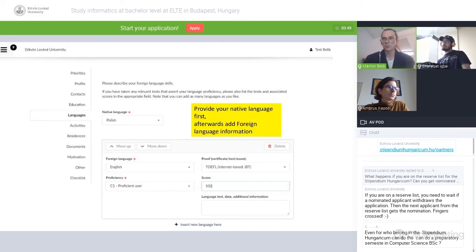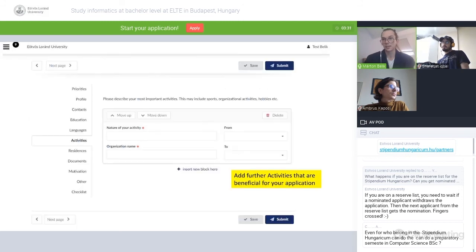Languages. First, you will have to select your native language, and then the foreign language field appears, in which you will have to indicate all the foreign languages you know, and all the details related to the exams and the scores of the exams and the level of the exams, of course.